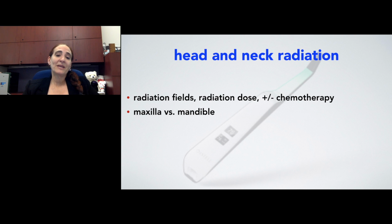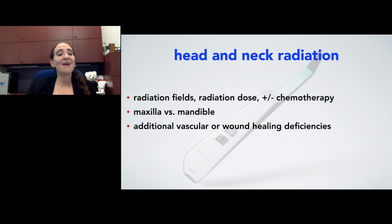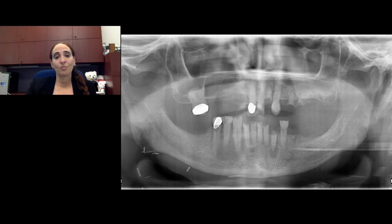What about head and neck radiation? This is an area that I see quite a bit because I treat a lot of patients that have had radiation and cancer therapy. And when you add chemotherapy to that, it even complicates things much more. And we have these vascular and wound healing problems.